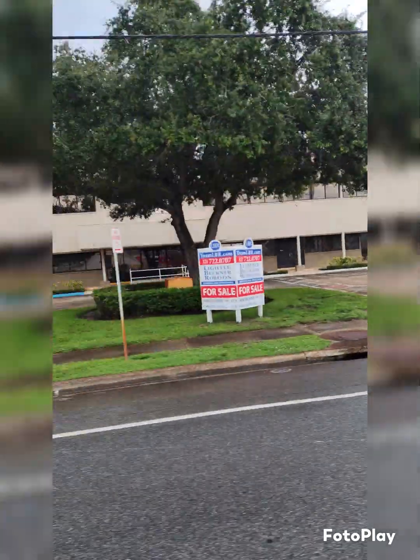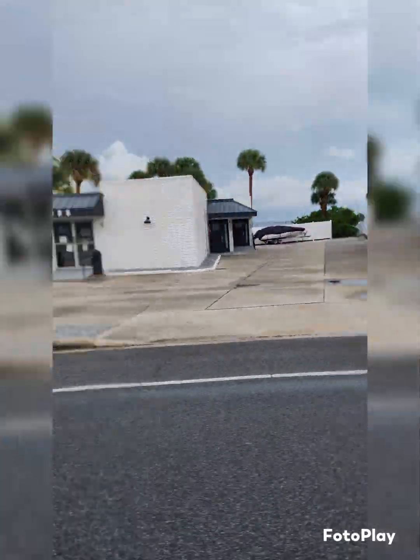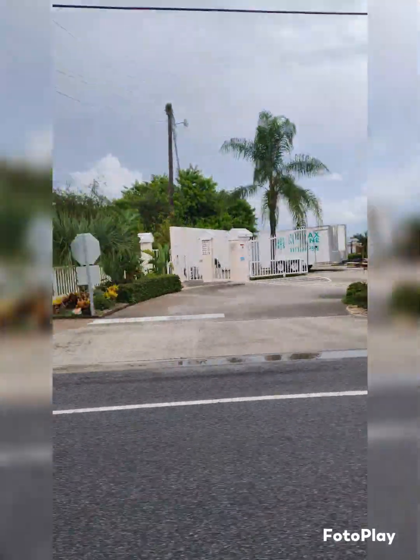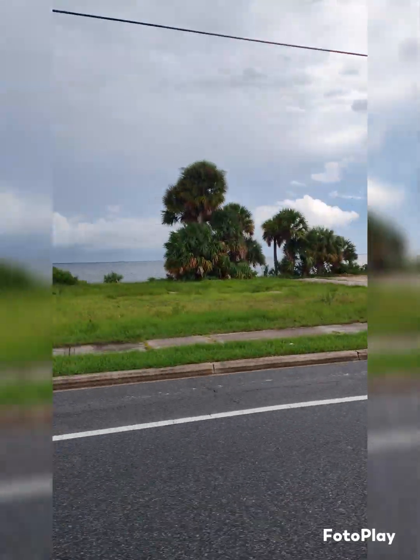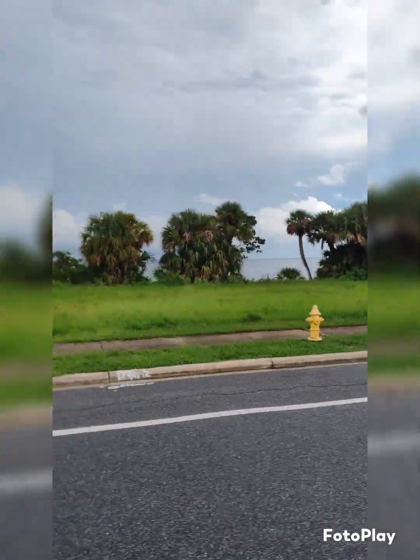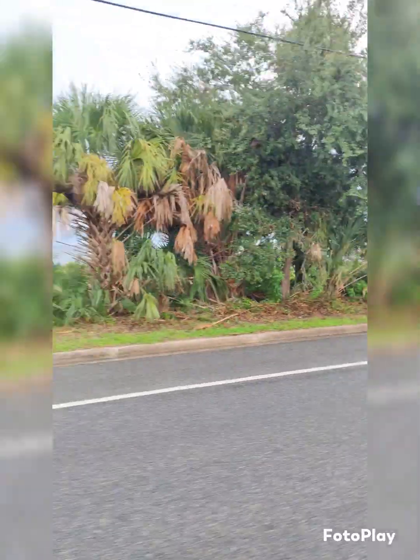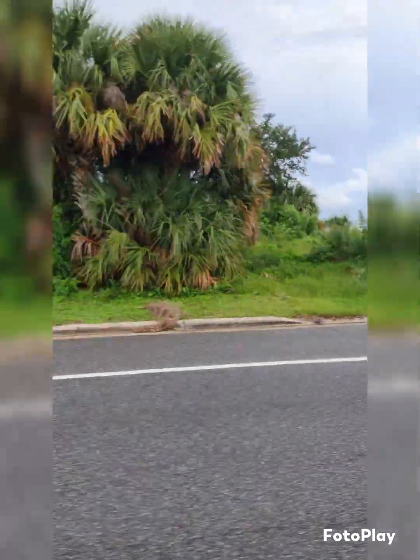And that way over there, I don't know if you can see it or not, is part of Kennedy Space Center. That's where they actually build the rockets and such. There, way over there. There it is. All right, love you.